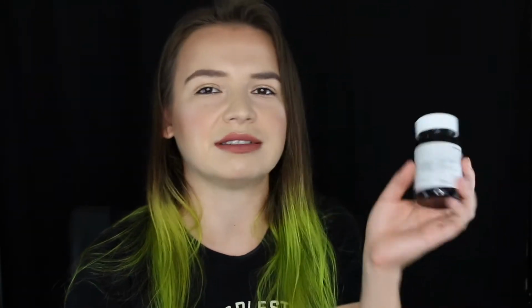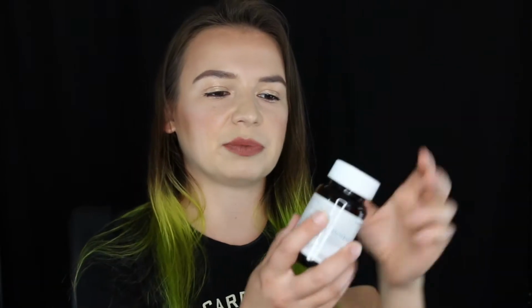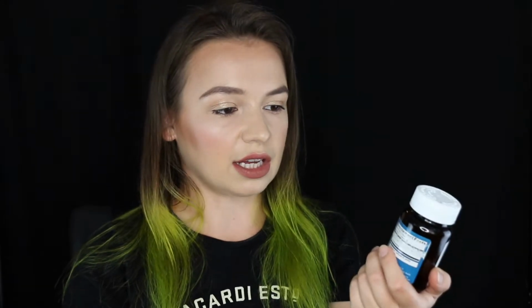It depends on if I remember. If I can't remember if I already took these, then I won't take them again. These are pretty expensive. But yeah, 120 capsules to take every second day. This lasted me a good year, this bottle.